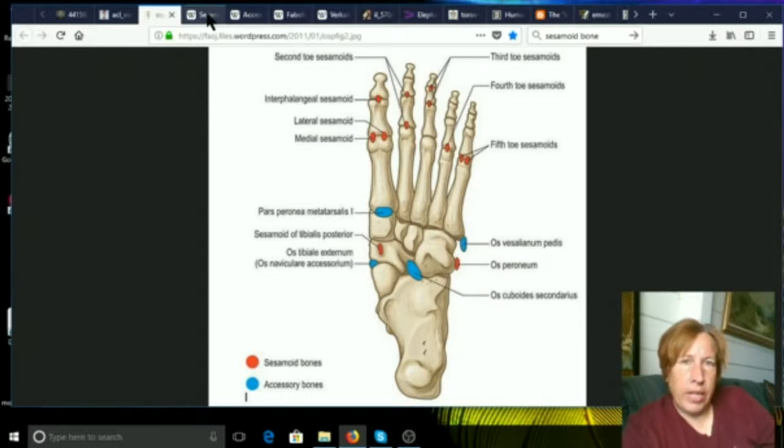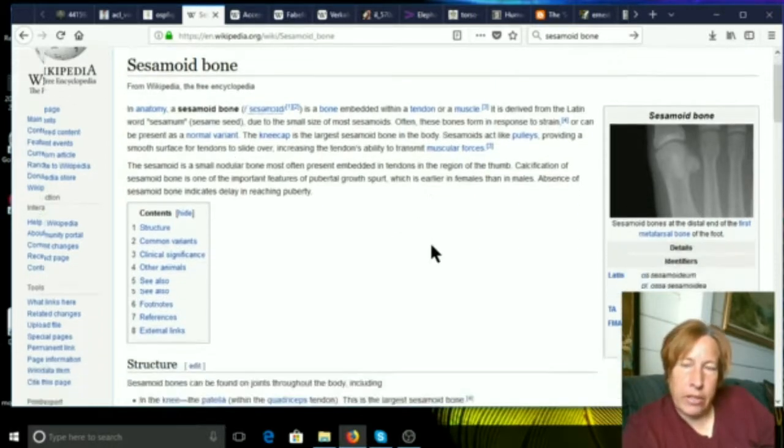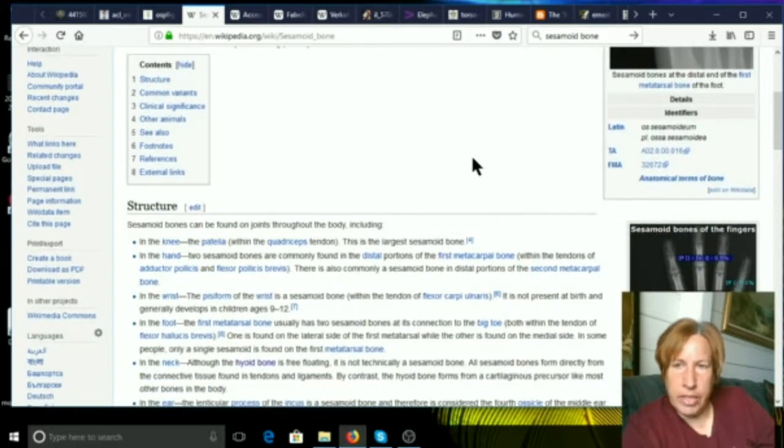So here we go to the wiki for sesamoid bones. In anatomy, a sesamoid bone is a bone embedded within a tendon or muscle. Often these bones form in response to strain or can be present as a normal variant. The kneecap is the largest sesamoid bone in the body. Sesamoids act like pulleys, providing a smooth surface for tendons to slide over, increasing the tendon's ability to transmit muscular forces. They look like little sesame seeds, although some of them apparently are quite a bit bigger than just a mere sesame seed.